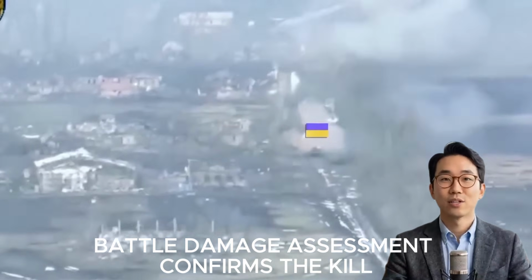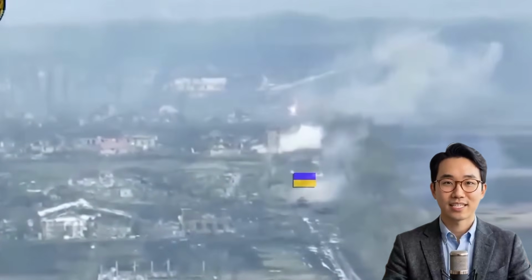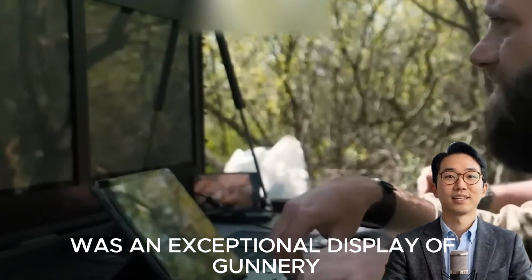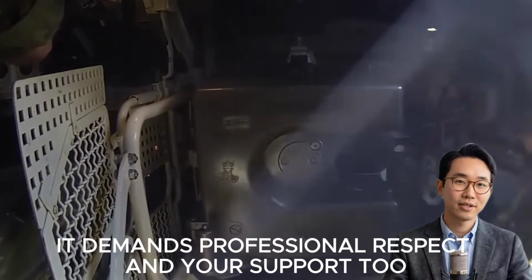Battle damage assessment confirms the kill. The hostile asset is fully engulfed. Tracking that target through the fog was an exceptional display of gunnery. It demands professional respect and your support too, doesn't it?